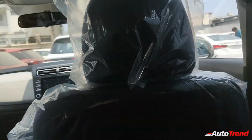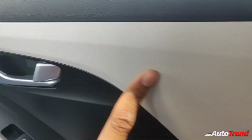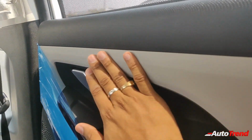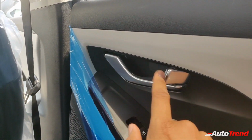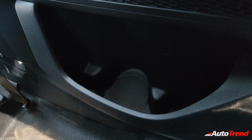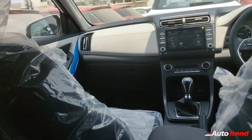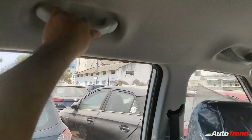However, coming to the nicer details, you can see that the quality materials have been carried over. You get this nice texture on the rear doors as well. It is a soft touch kind of material. You get these nice metal feel door handles with door locks. You also get rear power windows, so that is nice as well. There are ample amount of 1-liter bottle holders in this car, so storage spaces are no longer an issue in a Hyundai CRETA. You also get these nice grab handles.